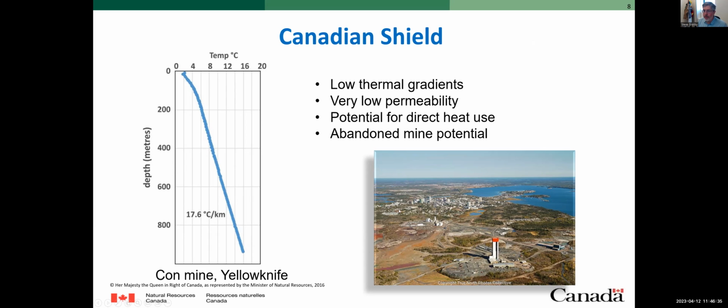And one really interesting opportunity is looking at even abandoned mine sites. And in this case specifically, we just finished a study of the Con mine. Because you create these big void tunnels underground through the mining process, they all get flooded with water. And now you have a huge volume of water that's not necessarily at a really high temperature, but with the volume of water and the ease of extracting it, you can extract the heat from the water and use that for district heating systems. And we think this has a lot of potential in this area. And this is work that was done with the Northwest Territories Geological Survey as well.